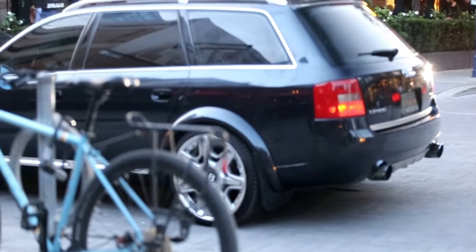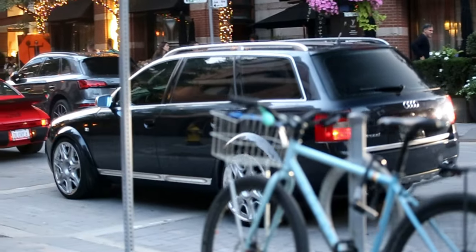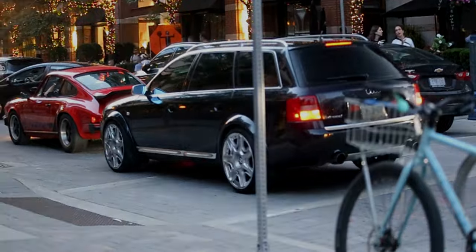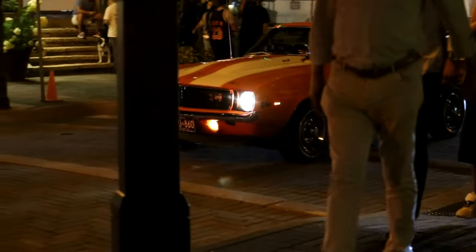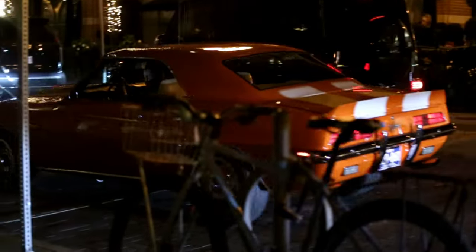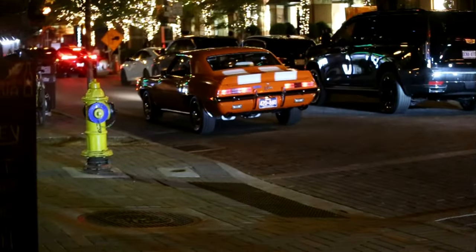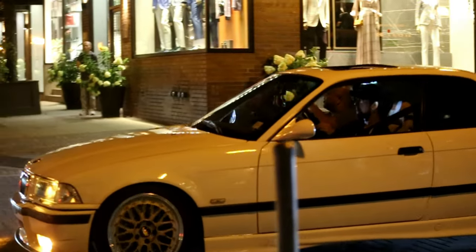Audi A4, yeah, with Bentley wheels, dude. That's freaking hilarious. 69 Marrow, bro. Six M3. That sounds crazy. Dude, LS swap.